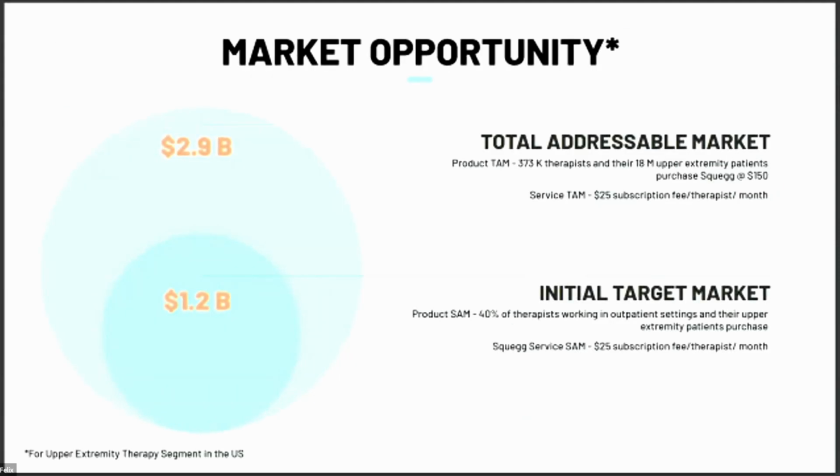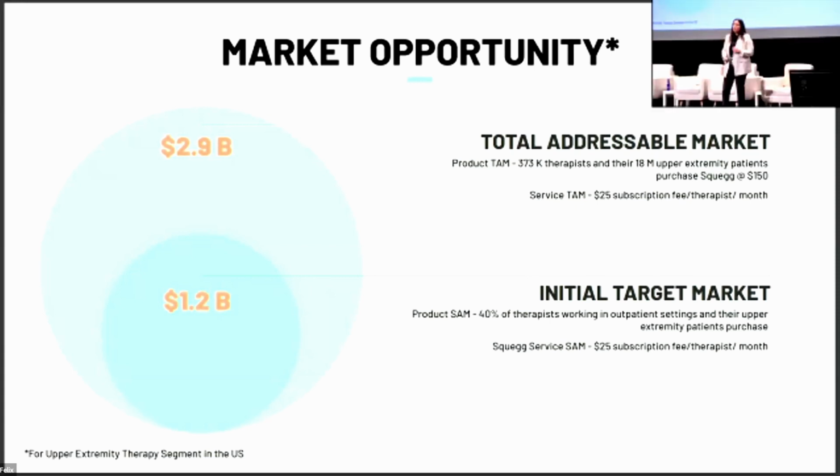So our total market, as I mentioned in the beginning, upper extremity therapy in the United States alone, we're looking at $2.9 billion. So that's the 373,000 therapists in the United States and the 18 million patients that we serve. We're looking at the device sales itself and then a subscription model for the healthcare providers. And then our initial target, we're looking to get to 40% of those clinicians and the individuals that they treat.